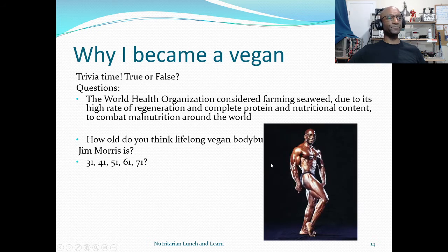So, true or false? The World Health Organization considered farming seaweed due to its high rate of regeneration and complete protein and nutritional content to combat malnutrition around the world. Yes, this is true.